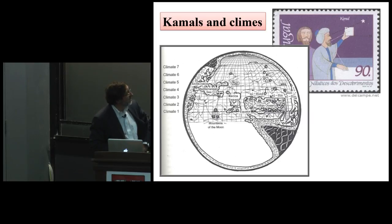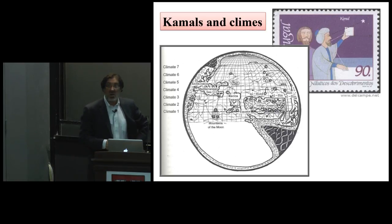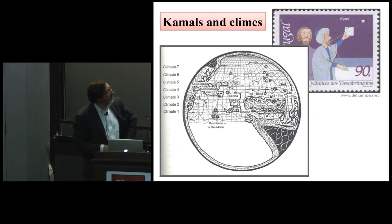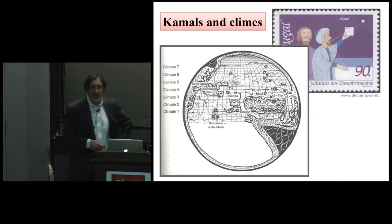And the language on the edge here is talking about something called a climeâ, C-L-I-M-E, which roughly speaking is a strip at more or less the same width of latitude where things are the same, where the length of day at the summer solstice is the same, for example. And this is a world map, and to guide you, this is the Mediterranean, the Arabian Peninsula. This is designated as India, and this bit here is the fabled Mountains of the Moon, which is the source of the Nile River.